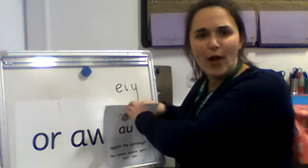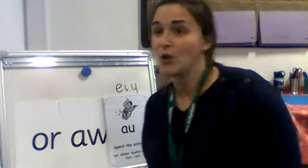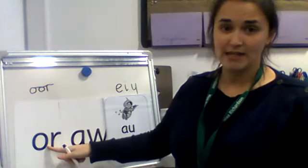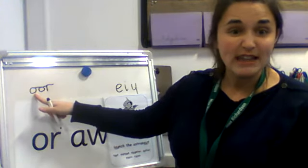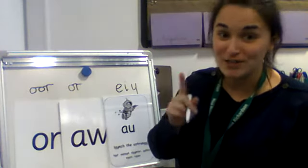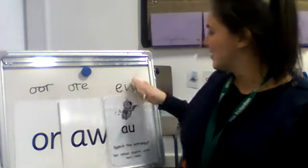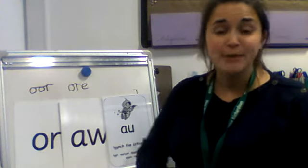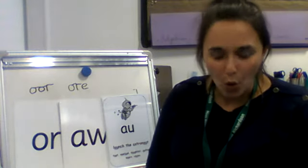Are there any other ways? Can you remember them? We've got or, which is a little bit like or shut the door, but it's got our double o making the or sound. We've also got or, don't stop there, add an e. Well remembered. We have five different ways of making the or sound. But today we're going to learn another way of writing or.